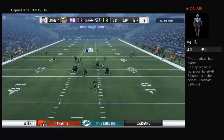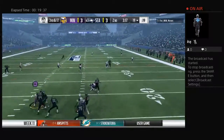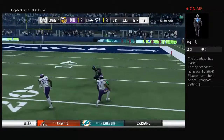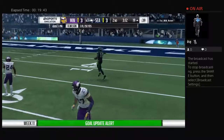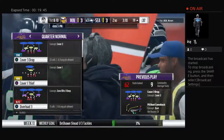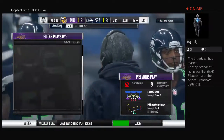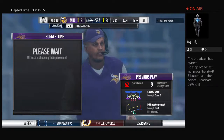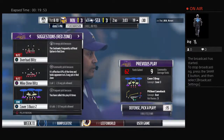Wilson now off the bootleg. He's going to sling this deep downfield. It's caught inside the 25. And he is down deep into Minnesota territory. It's a big play on 3rd down for the Seahawks. 62 yards.